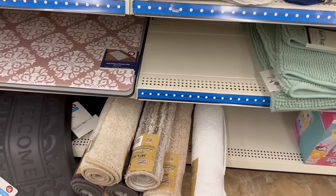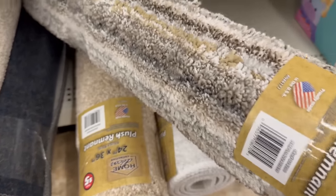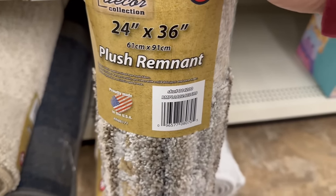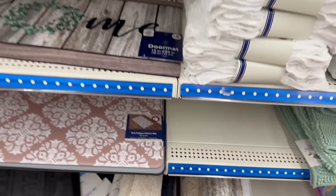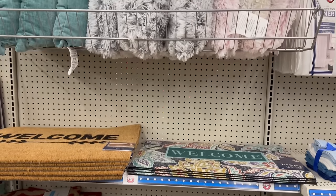Nice little area rugs. What are these going for? These are 24 inches by 36 inches for $5. That's pretty nice. I like that. You got the doormats that say welcome for $5.